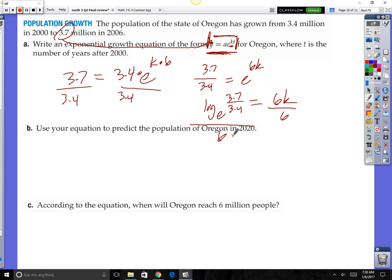So k is going to equal 0.014. If we go 4 spots, k should be 0.0141.